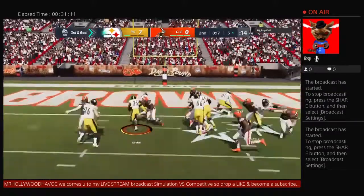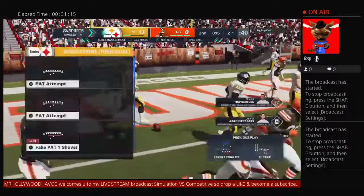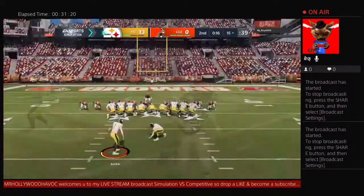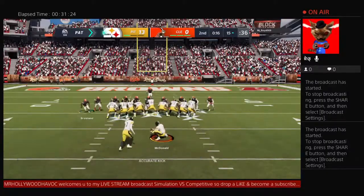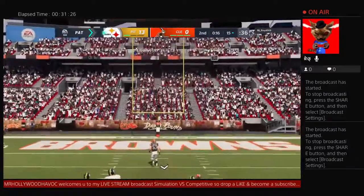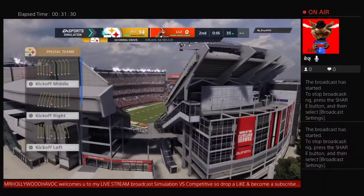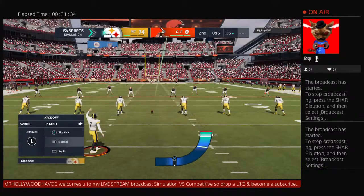They'll try to run it in. Michel, and he's into the end zone. Touchdown, Steelers. Sony Michel, as the first half is winding down. And the Steelers are going to add on to their lead. And it's good to make it 14-0. Makes the score Steelers 14, Browns 0.